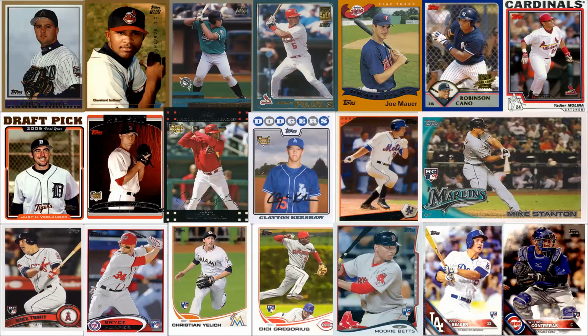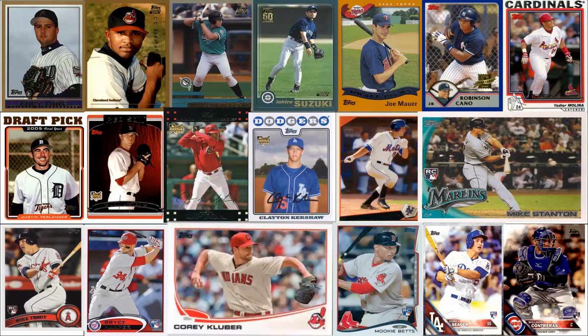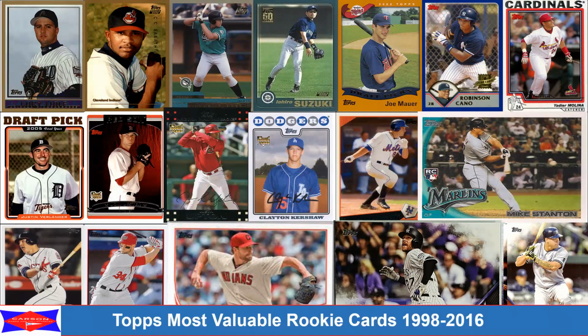So we have these cards, as well as going back to 2001, you also have Ichiro Suzuki's rookie card, and you have Corey Kluber in the 2013 also. And then you also have Trevor Story and Gary Sanchez in the 2016. So these are the most valuable Topps rookie cards from 1998 to 2016.